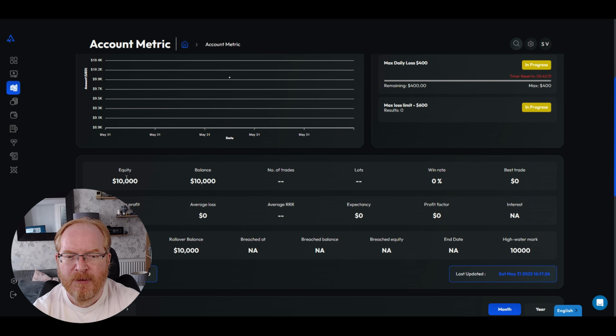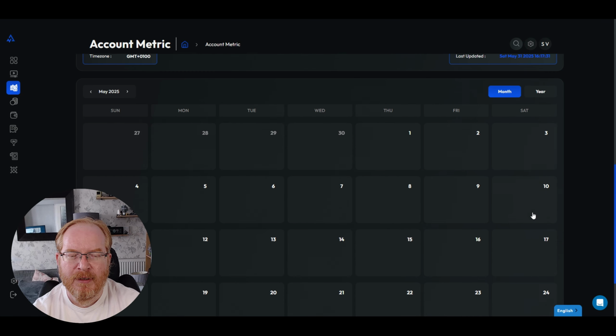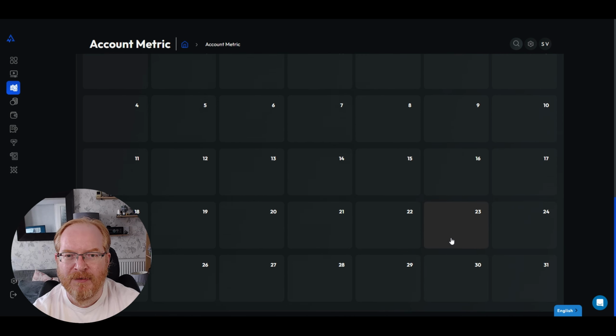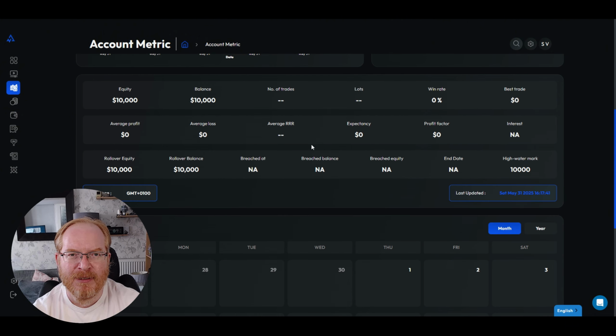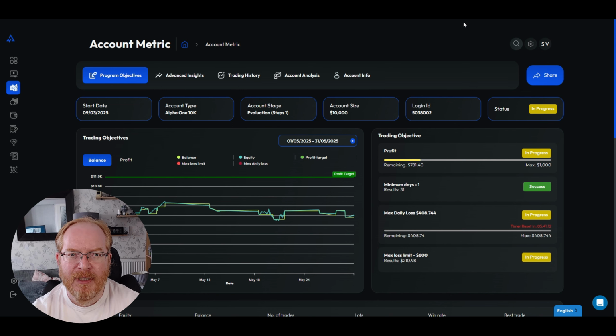Let's have a look. So we're on 10k. There's nothing to report yet on this account. It does have this nice calendar setup here, which I do like, where you can see each trade on each month. In fact, if I go to one of my other accounts, I'll show you what that looks like on an active account.